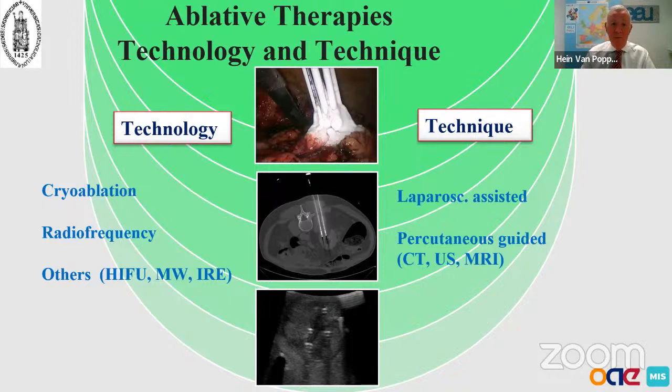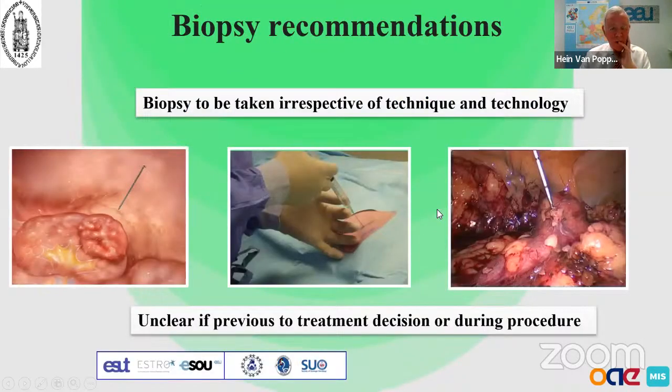Then there are the ablative therapies, and I've never done one of these. We had radiofrequency ablation in my department. I never did cryo for kidney tumors. There are other ways, like HIFU and microwave, and the technologies are different. The most used are cryo and radiofrequency ablation, and the techniques are percutaneous, guided with CT, ultrasound, or MRI, or laparoscopically assisted.